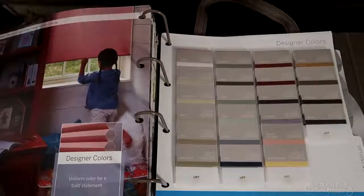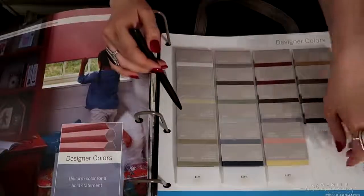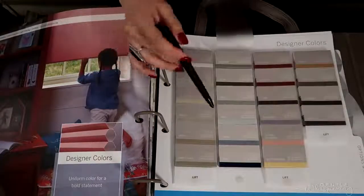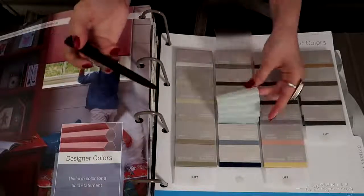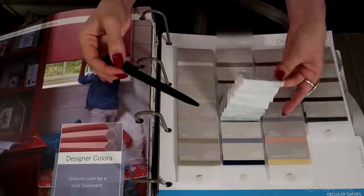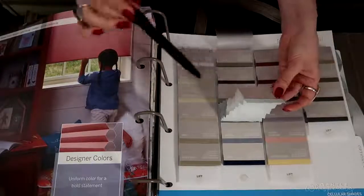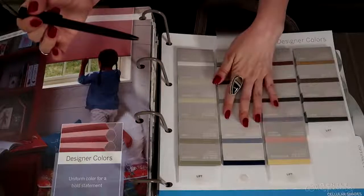And so here are also some designer colors. So you don't really have to go with any of the other ones. You can always pick one of these shades. Like this aqua, also quite nice. You can see room darkening versus light filtering. Also double cell. Just gonna make it look more stacked against your window.